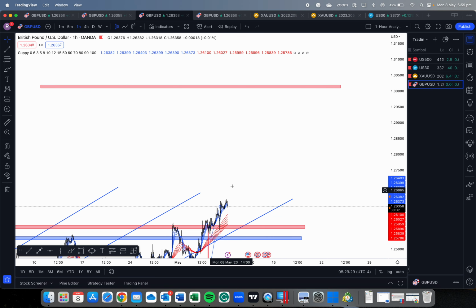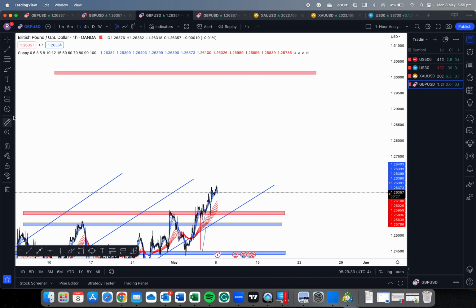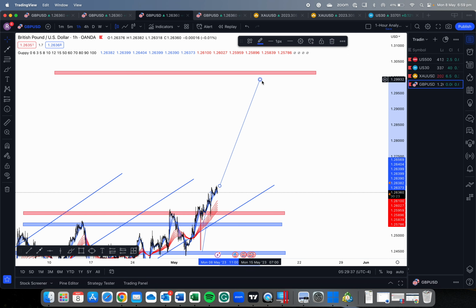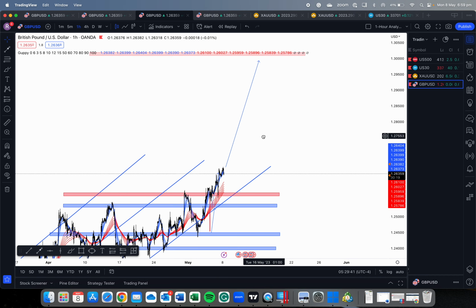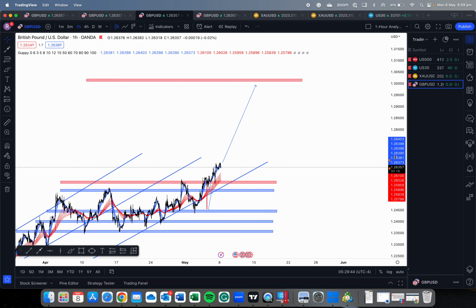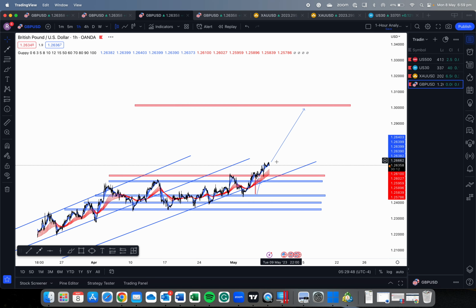So all this area here, we're in no man's land of uncertainty of what's going to happen. Yeah, it's quite a long way, isn't it? It's quite interesting to see how that's going to pan out. It could all happen in just one hit or not.